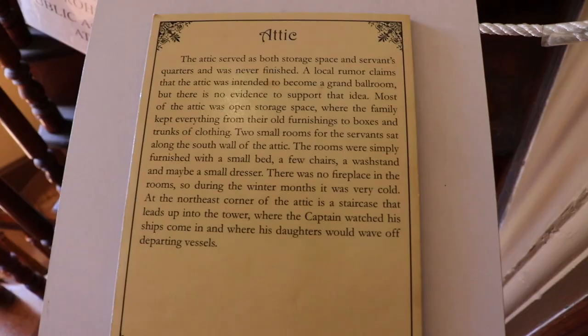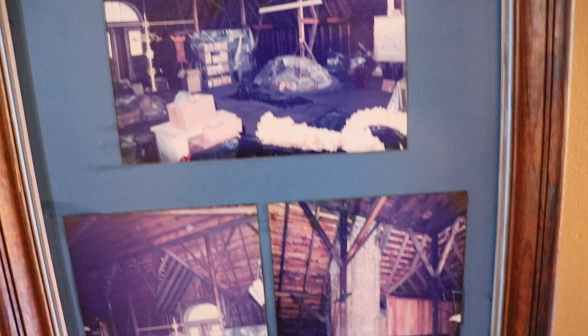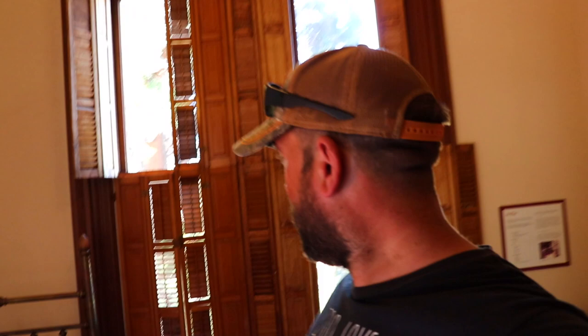Okay, so the attic is closed off, but we do have some pictures here of what it looks like up in the attic. That's the attic. Okay, so this is quite a large bedroom, but this is one of the children's bedrooms. Even it has 9-foot high ceilings, and it's quite spacious with windows all around.